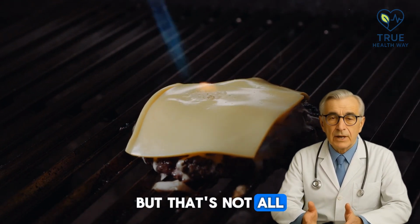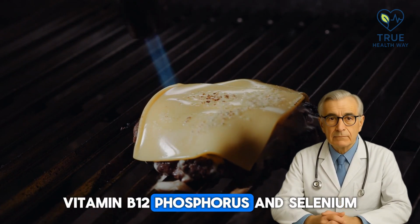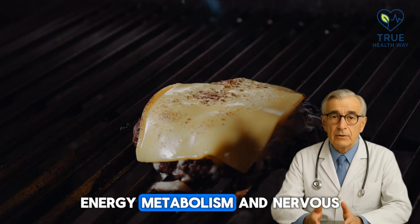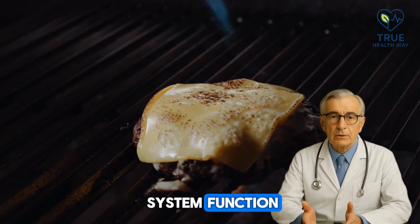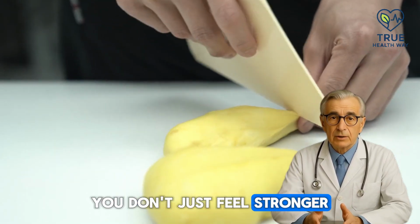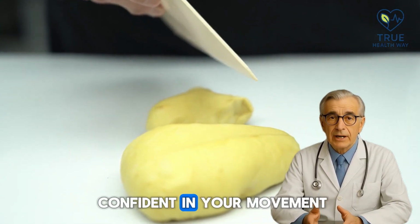But that's not all. Cottage cheese is also loaded with calcium, vitamin B12, phosphorus, and selenium, nutrients that support bone health, energy, metabolism, and nervous system function. And when all of those systems work together, you don't just feel stronger, you feel more stable, more energized, and more confident in your movement.